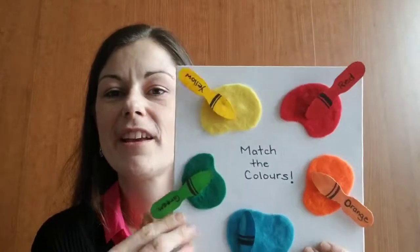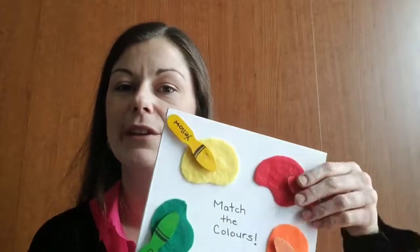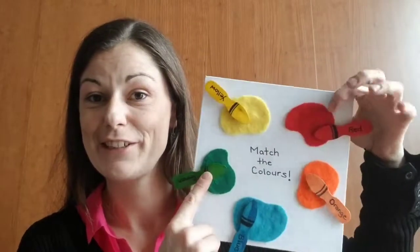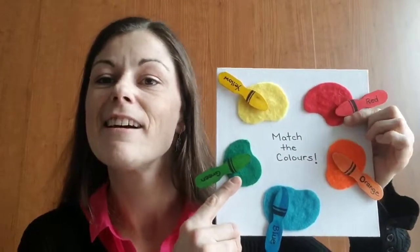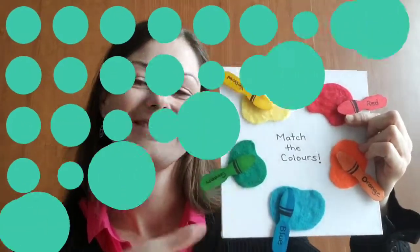Once I'm finished with it, I can just peel these off and glue something else on the canvas to reuse it for my next learning activity. After my child gets really, really good at matching these little colored sticks, I can create something else with it. The best part is recycling.